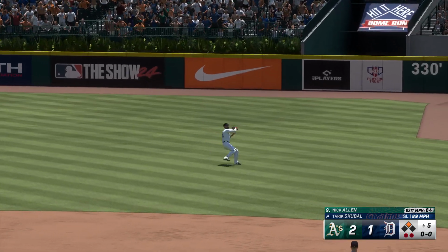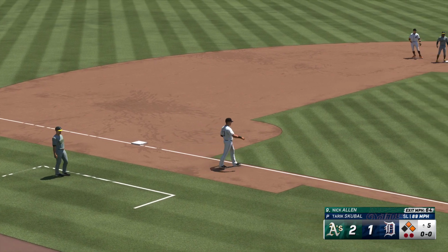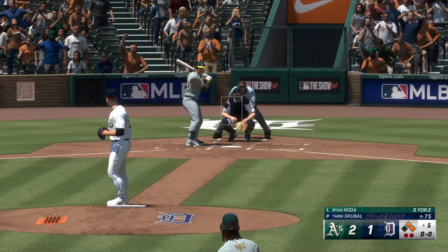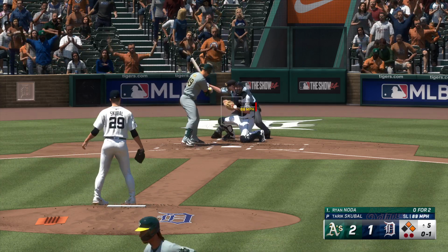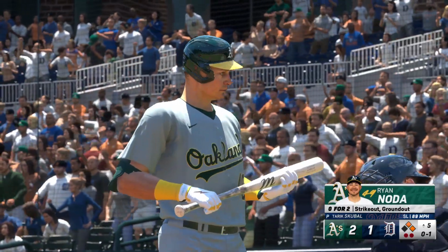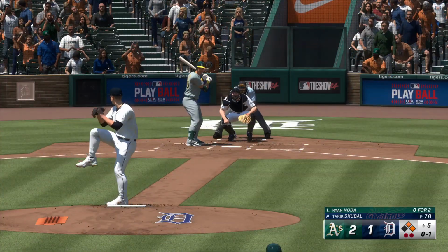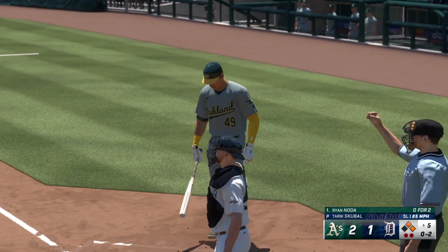And that'll fall for a base hit. Throw in holds the lead runner at second. Two on now with two away. Back to the top of the lineup. And now the first baseman, Ryan Noda. That's in there. Strike one. One run game. The A's looking for some insurance. Strike two. No ball, two strikes.